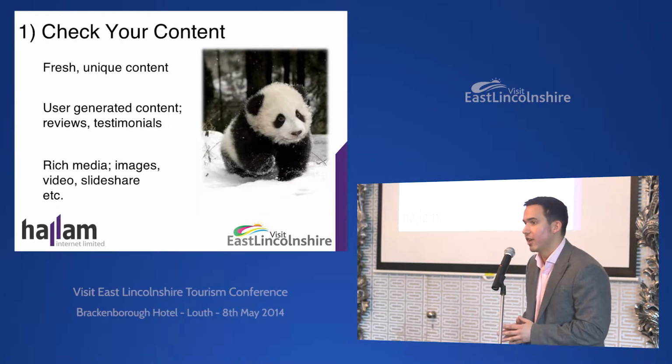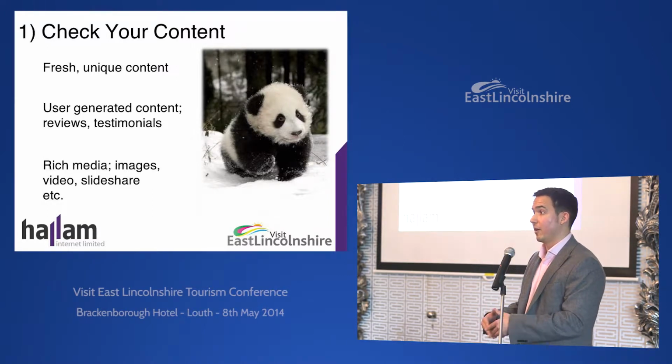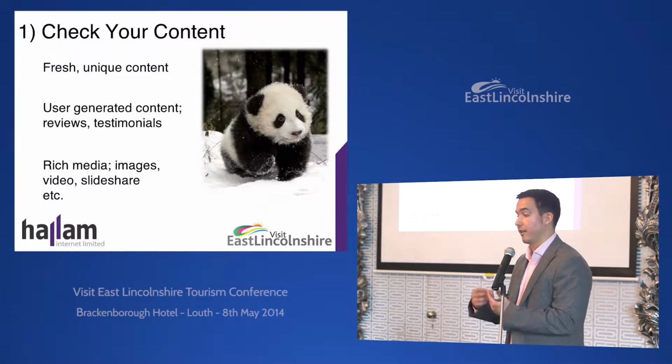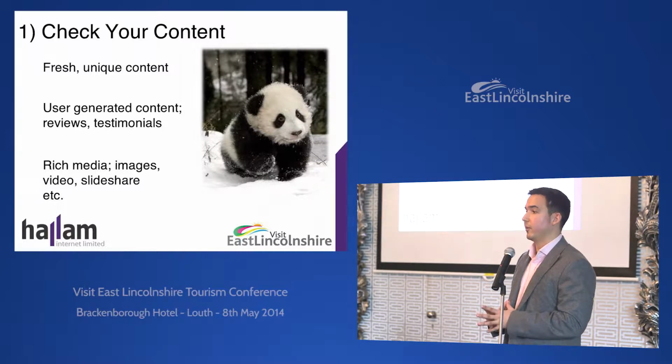So tip 1 is to check your content. I don't suppose anybody knows why there's a panda on the screen. Well, the reason there's a panda on the screen is it relates to a Google update, which basically rewards very high quality content. So content is things on your website like words, images, videos, blogs, and what you want to do is update your content regularly, make it fresh and unique.